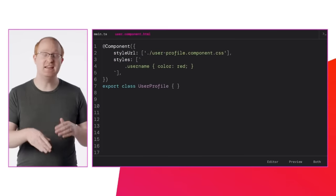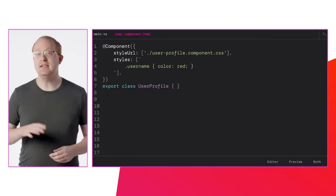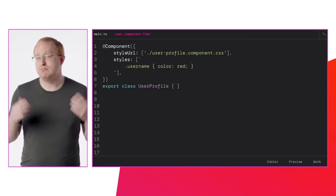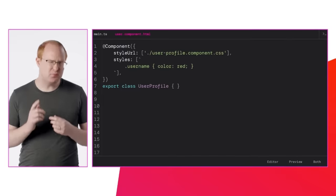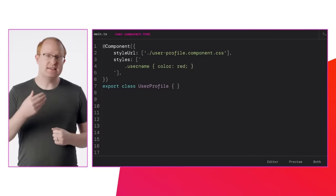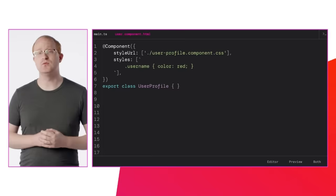Next, we've added yet another great quality of life improvement for authoring CSS. In the past, Angular has always required component styles to be given as an array, because a component can technically have multiple style sheets. However, in practice, we've found that it's pretty rare for a single component to actually use multiple style sheets. I know I've never needed it. The array is unnecessary, adds visual noise, and can cause trouble for automated formatting tools.